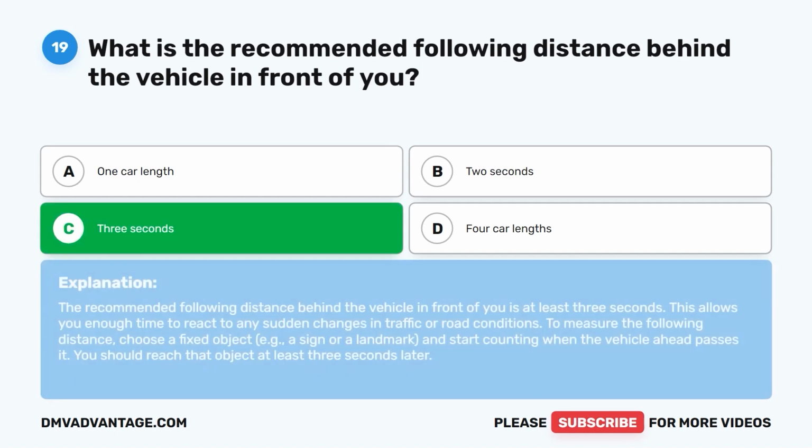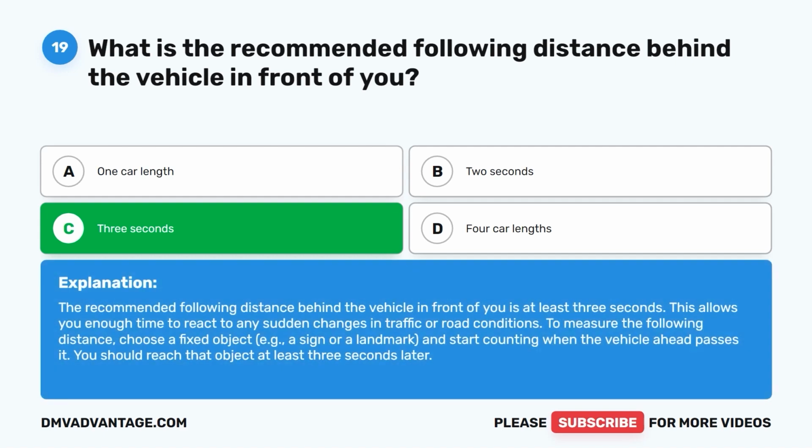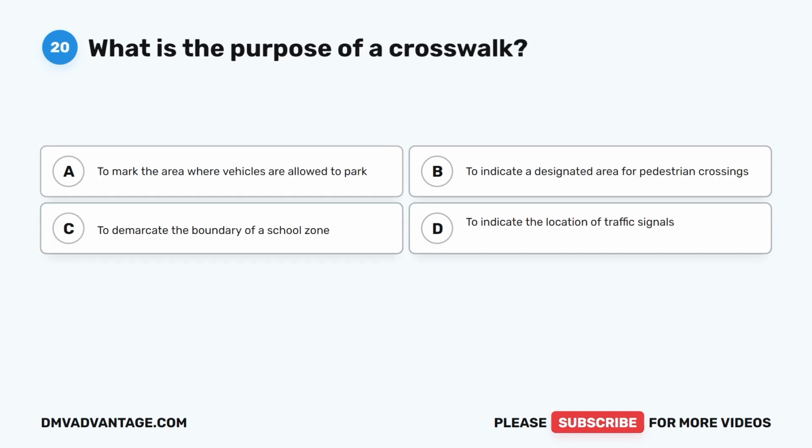3 seconds. The recommended following distance behind the vehicle in front of you is at least 3 seconds. This allows you enough time to react to any sudden changes in traffic or road conditions. To measure the following distance, choose a fixed object, for example, a sign or a landmark, and start counting when the vehicle ahead passes it. You should reach that object at least 3 seconds later.